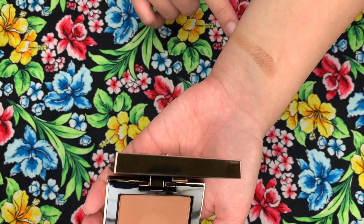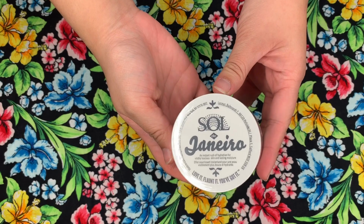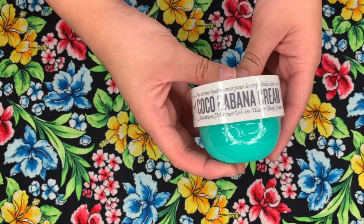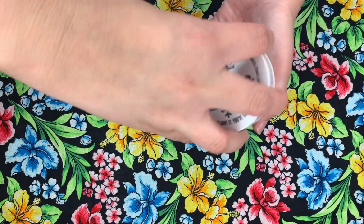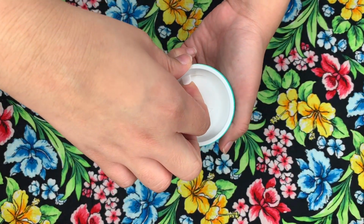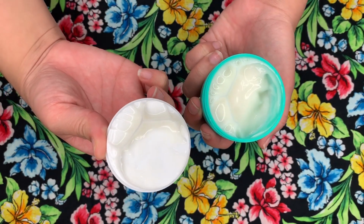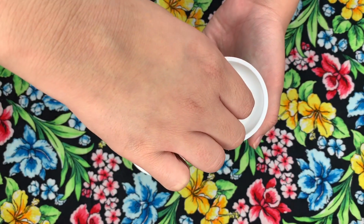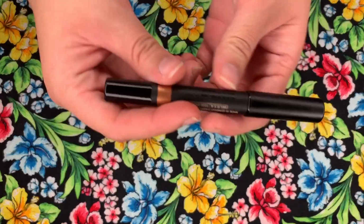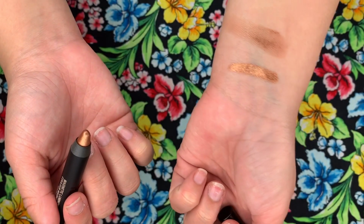Then I have the Sol de Janeiro Coco Cabana Cream. I have another Sol de Janeiro Bum Bum Cream. That one was great, so I'm super excited to try this one, especially because it is full sized. And then I have an eyeshadow stick. This is the By Nude Sticks, and it is the Magnetic Luminous Eye Color Copper Foil.